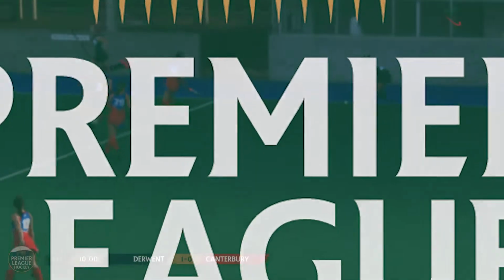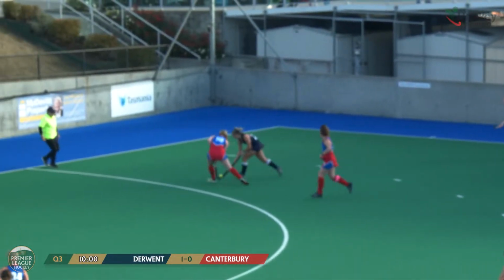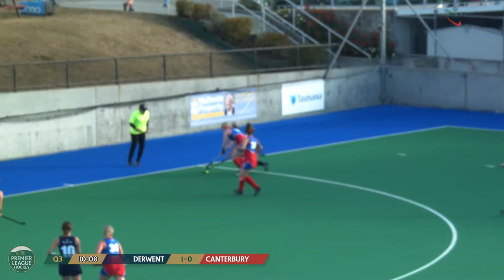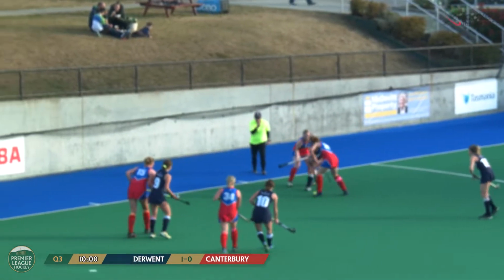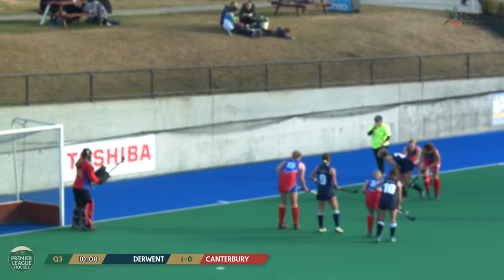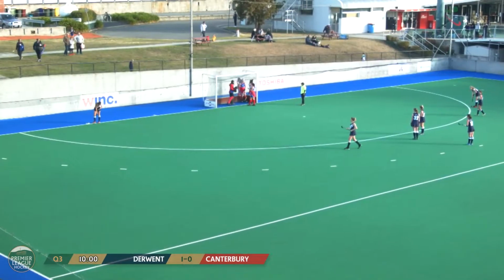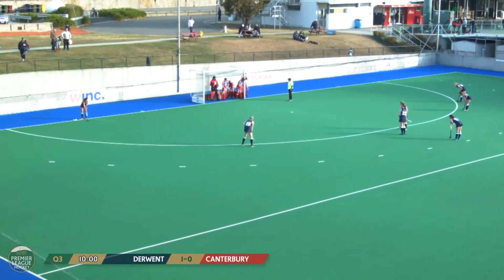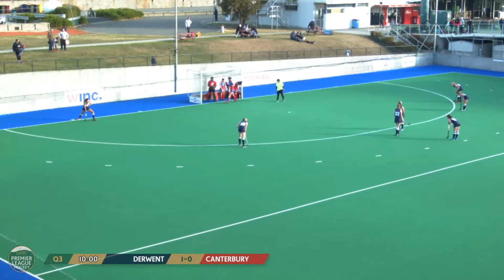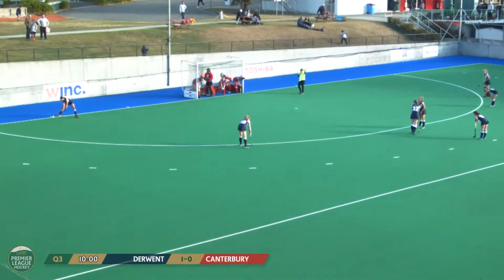And let's see what they look to do. As we said before in the telecast, with a number of penalty corner opportunities in their 1-1 draw with University on Tuesday night. So far yet to score from the penalty corner today. And it looks like they're just going to put the ball on target through Louise Maddock. Although Eliza Westland has ghosted round on the left and looks ominous.